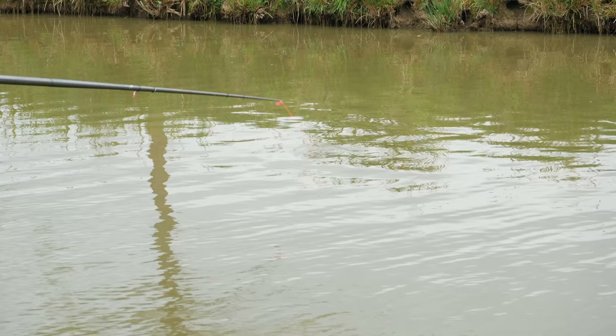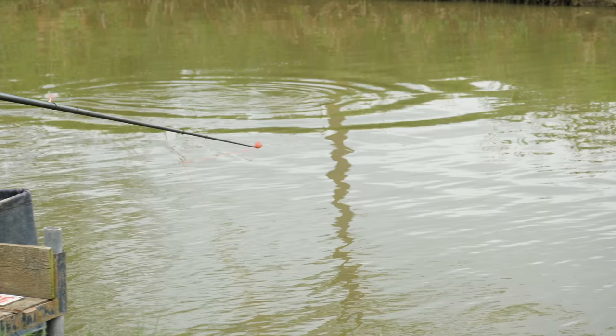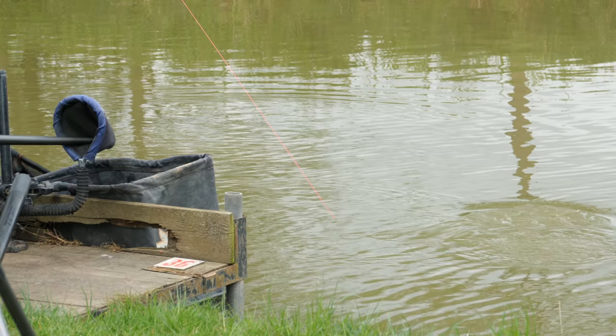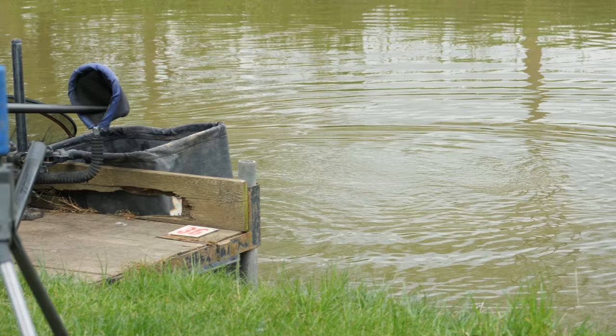This is the first one on over the milled expander and micros mix. The fish definitely don't seem to be as quick to come in over it, which may be a bit of a positive. Hopefully we can calm them down a bit and get them just to come in one at a time and get them in the mouth. Yeah, that one's in the mouth.